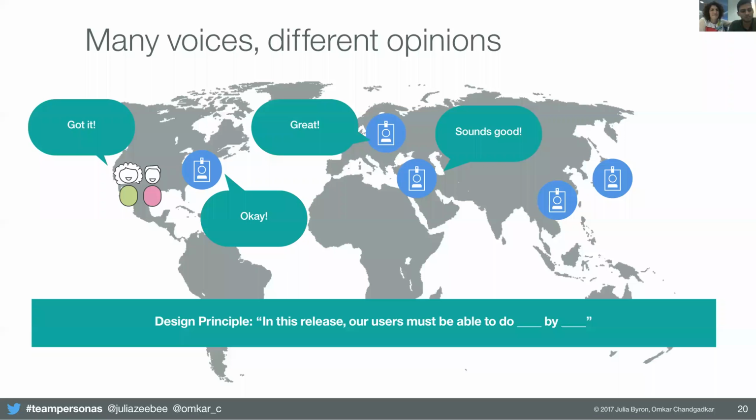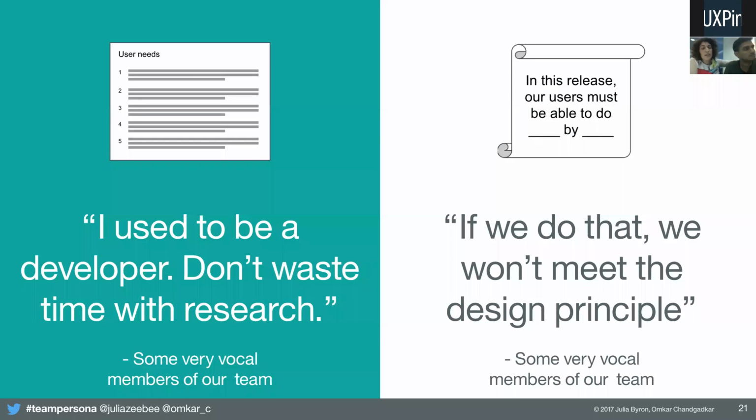So what we needed was to translate those needs into clear success criteria that the whole team could follow and benchmark against. What made this successful was creating measurable principles, sort of like a guiding light. And all the user feedback, all the conversations were then centered around fulfilling or measuring against those design principles. So now the conversation changed towards a mutual agreement toward design principles derived from the research.